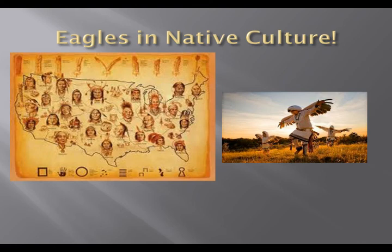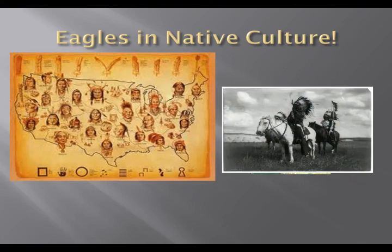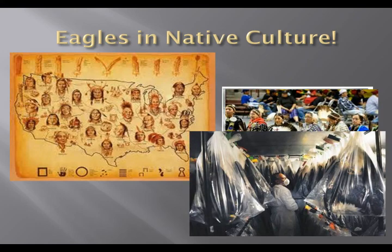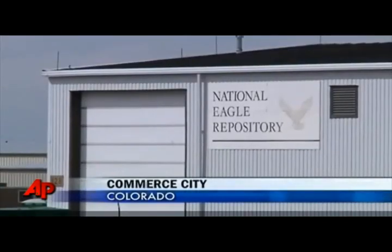For this reason, it is considered a great honor to be able to possess an eagle feather, and a great responsibility. Eagle feathers are used in ceremonies and on powwow regalia. To possess an eagle feather, because they are federally protected, Native Americans must have the proper permit and approval from the National Repository. Eagles are a protected national symbol, but what happens to them when they die?